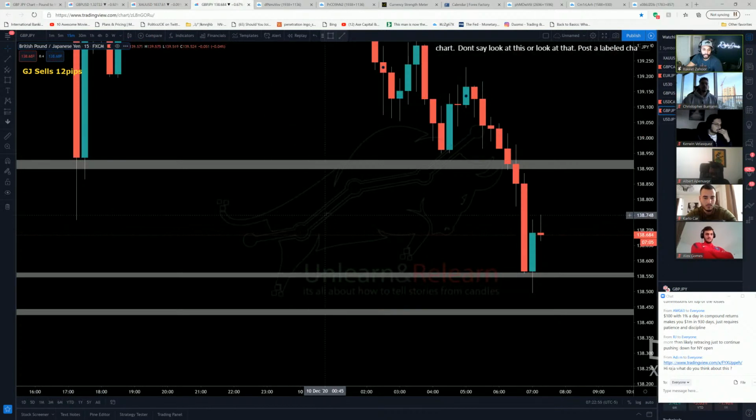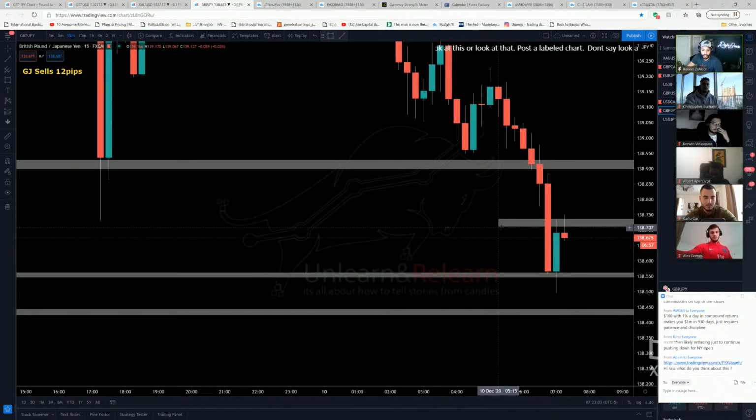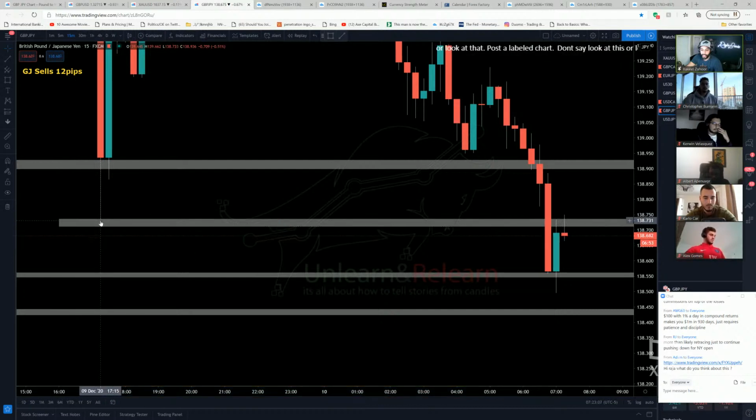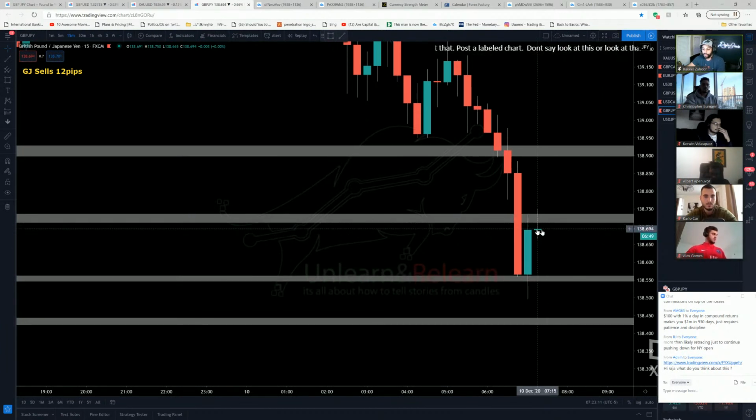Looking at GJ here, now we can see that if we start rejecting at this area, then it makes sense that maybe we're rejecting this wick over here to the left-hand side as well. So this is where you're waiting to see how this candle is going to close.